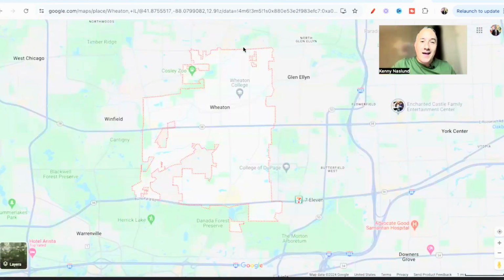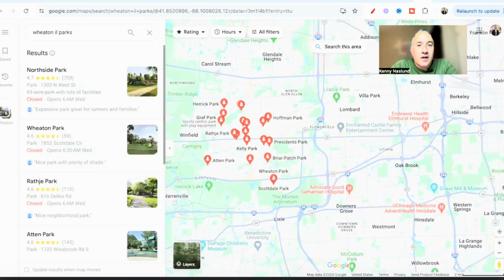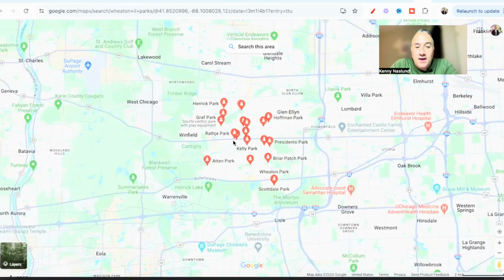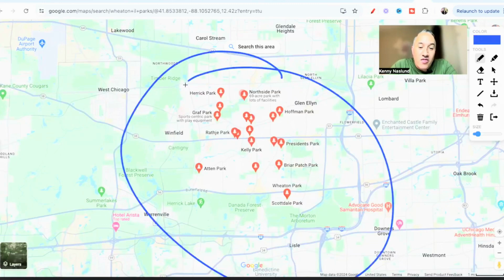Now, Wheaton has great parks, and I'm going to pull it up right here. All right, Wheaton has a lot of great parks. So I just pulled it up. Let's take a look. As we zoom in, I'm going to circle it right here for you guys. Look at all of those parks.